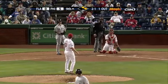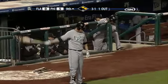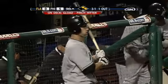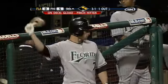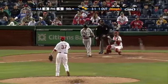Tried to backdoor him a little bit with that one. It didn't come back all the way, so it's 3-1. There is Ross Gload in the on-deck circle. The Marlins have Gload and Ronnie Paulino left. That's it. They've used their other two reserves tonight. Ball four. The bases are now loaded.